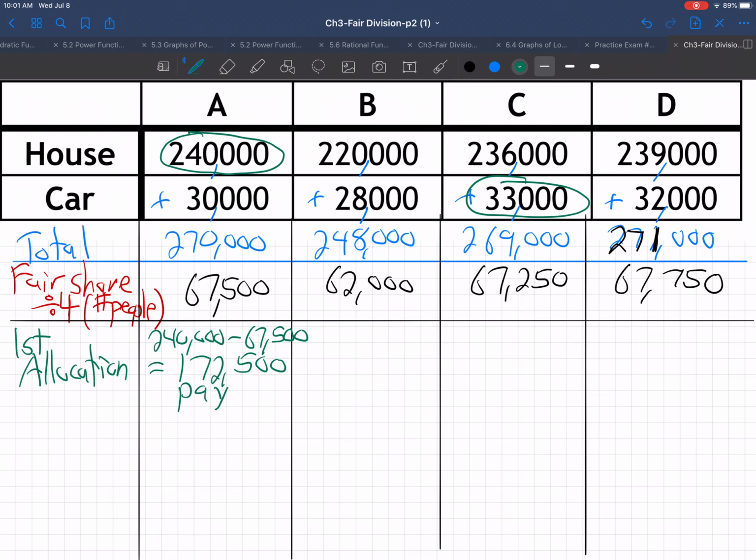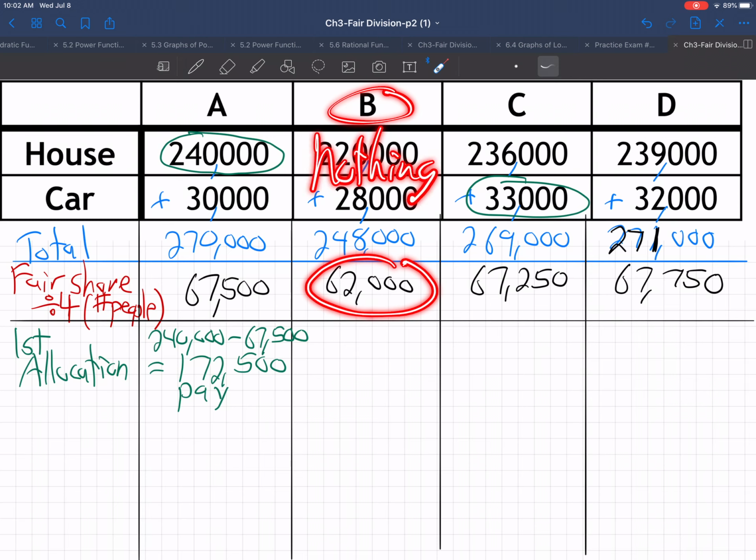Great, let's do the next person. Next person is B. It's all about the fair share. A fair share for him would be $62,000. We didn't give him anything. He got nothing here. We didn't give him a house or a car. We gave him nothing. So what's going to be fair for B?